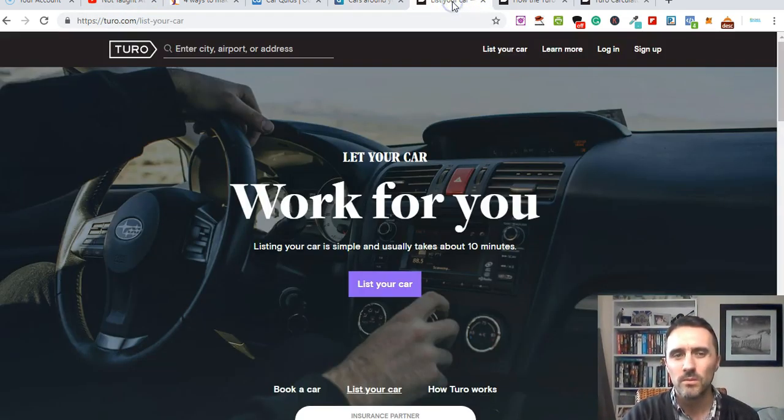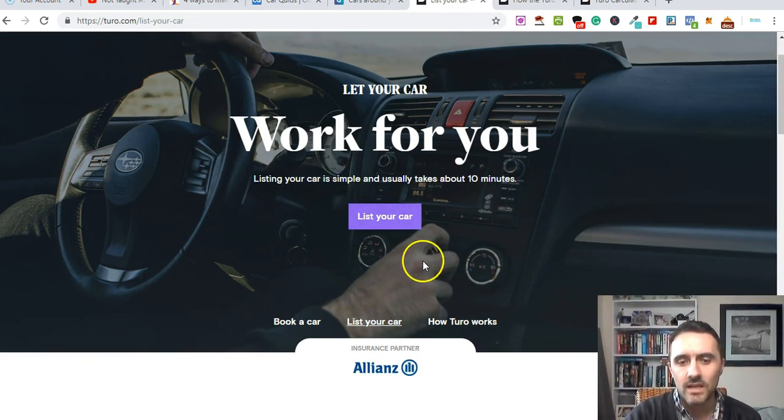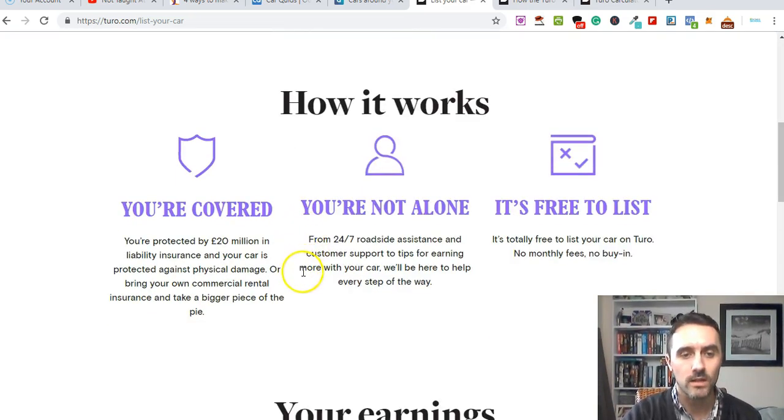Another one, and probably the most popular one, is Turo. Again, these are available in different cities, different states. You can see on here that listing your car is simple and takes 10 minutes. Again, their insurance partner is Allianz Insurance, one of the biggest insurance companies in the world.